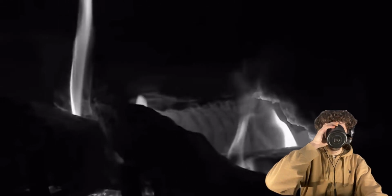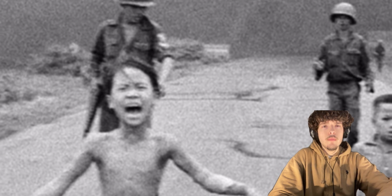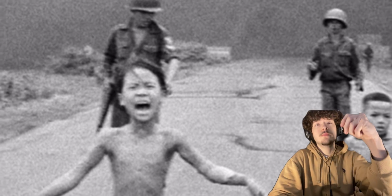The photograph known as Napalm Girl is one that is synonymous with the Vietnam War. The use of napalm as a weapon was used widely during the conflict, with this photograph showing the horrific effects. The young girl, Phan Thi Kim Phuc, is in the centre of the photograph, having removed her napalm covered clothes. But what is the story behind such a famous photograph?